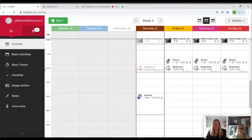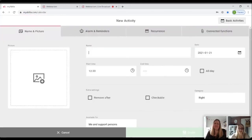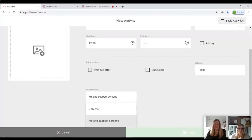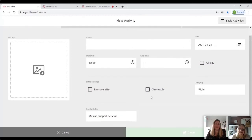Abilia essentially works in the exact same way. You can add in new activities, go straight into there, and it gives you the same kind of functionality as the HandiCalendar. You can use your own photos, your own words, your own times. You do have the option here on Abilia, which you don't have on HandiCalendar, to say whether you want just the user to see the activity, or the user and the support people that will be maintaining the calendar. We've never had anybody who needs it so far, but the function is there if it's required.